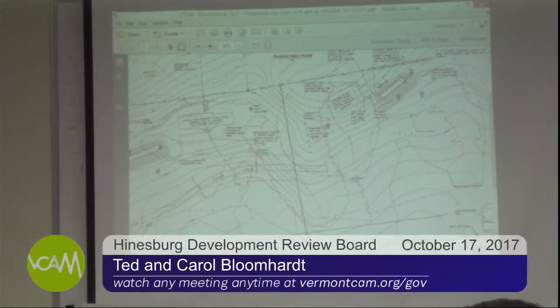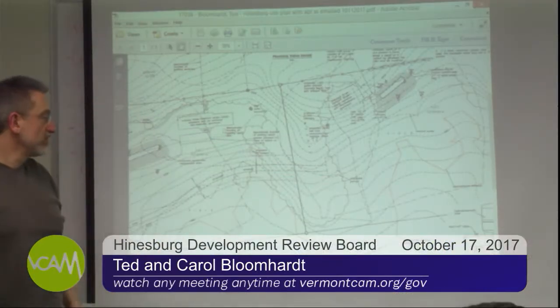Okay, George, can you translate into stupid lawyer English? When you go by that garage site with all your construction equipment, you're going up to the house down on the lower part of the property. You're talking about this right here? Yep, that's the proposed garage.